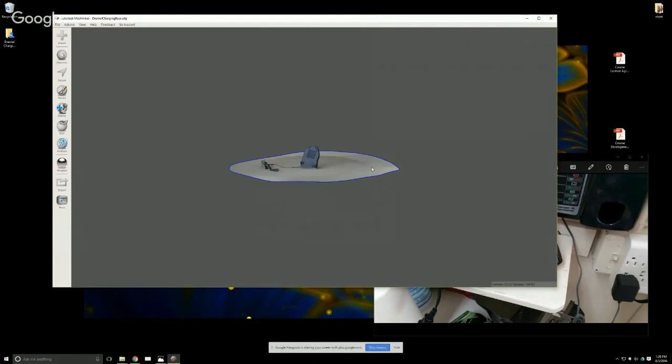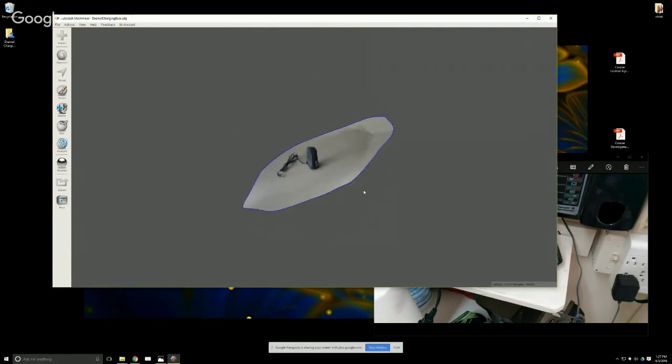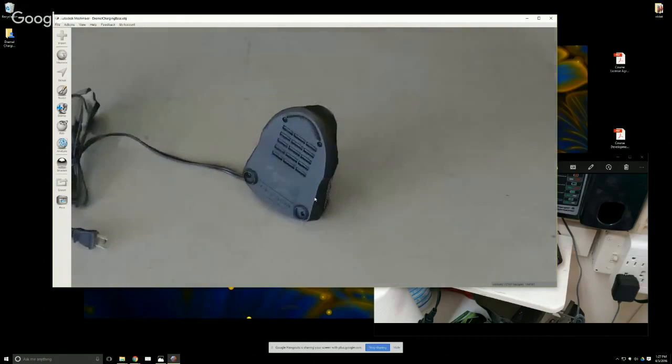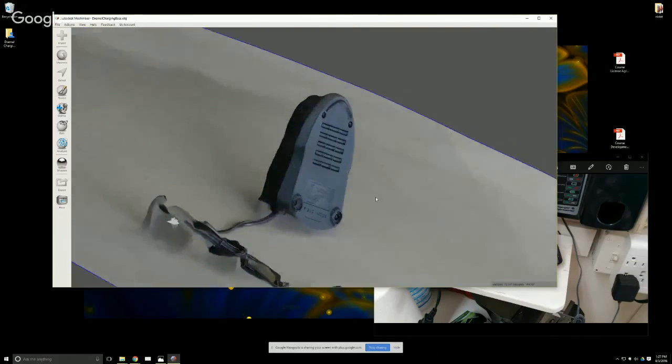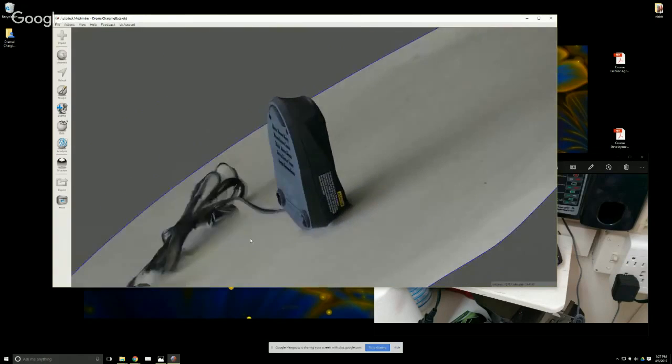Take a second to come up here. And this is what it came out as, right? So a non-manifold, right? But that's okay. We'll fix that. But we can zoom in a little bit here, and you can see that this is a pretty good representation of the object.